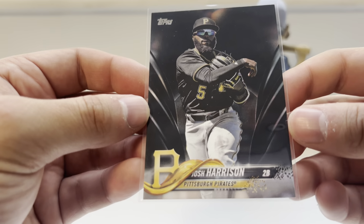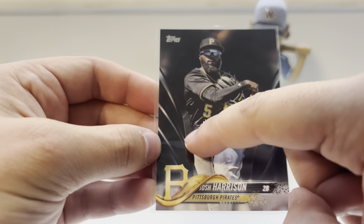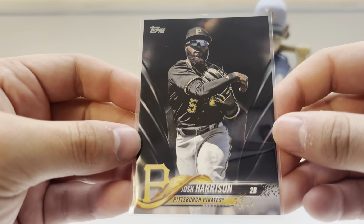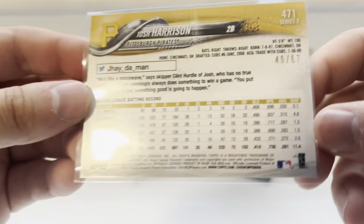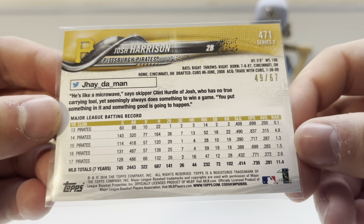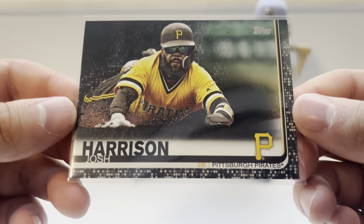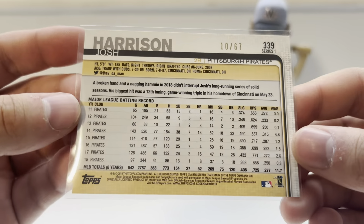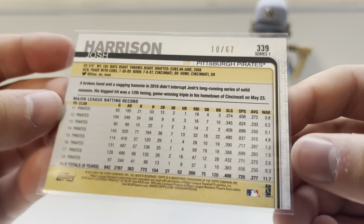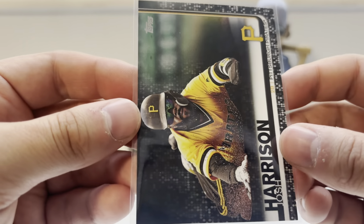2018, which is one of my favorite designs, the way they did these cool little designs in the back here. But 2018 Josh Harrison. And 2019 Josh Harrison. We've got some more of these coming in the mail too. The blacks are just, outside of like the first couple of years after release, you just don't see them once they disappear.